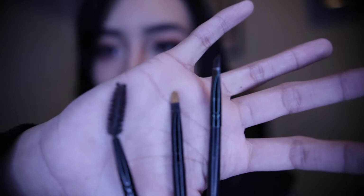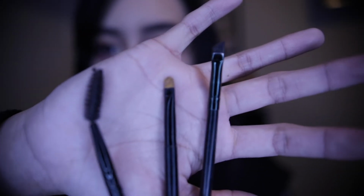And then last but not least, I have this tiny flat-headed brush that I use. The point for that brush is so that when I'm done applying all my shadows and stuff like that, I'll go back over my eyebrows with concealer to sharpen that up.